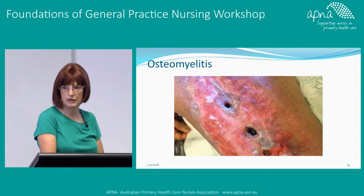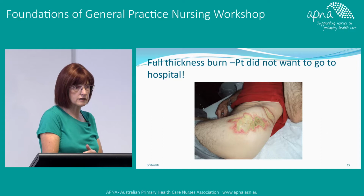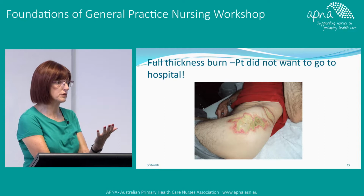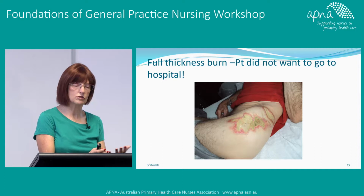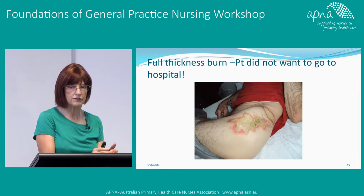A full thickness burn. We're not supposed to look after full thickness burns in general practice. We're supposed to send a full thickness burn to an acute care facility where there's a burns unit, in theory. If it's a very small full thickness burn, we might say to the patient, look, you're supposed to go to hospital, but there's an 8-hour wait to be told, look, go and see your GP. So you might take it on, but a full thickness burn will leave a scar. So you have to let the patient know that, all right?